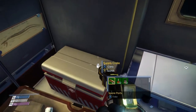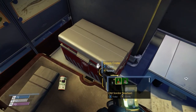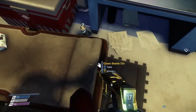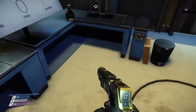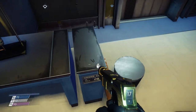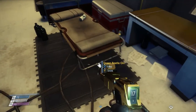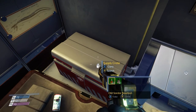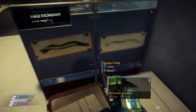And there's a bunch of alcohol in there. So if you're missing any of these types of alcohol, most of them are here around his desk, most of the alcohol in the game. It looks like everything except for the Tamizdat vodka. And the stuff in the supply crate might be random, but it should all be alcohol.